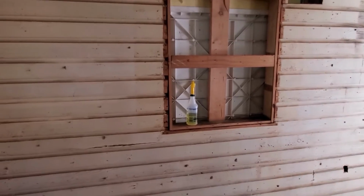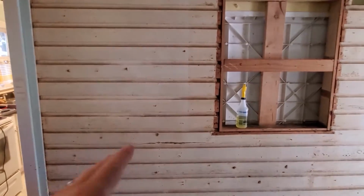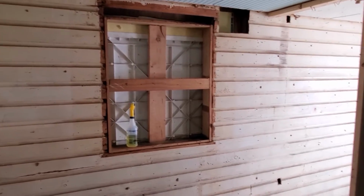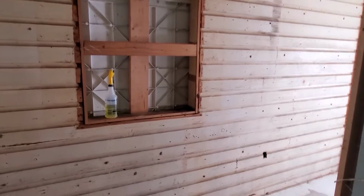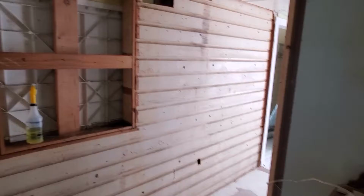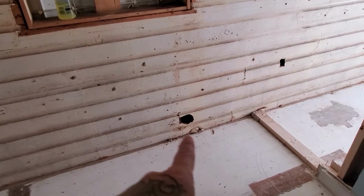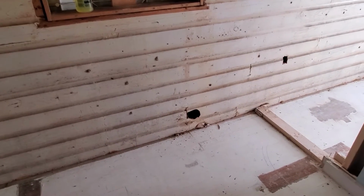But we want to keep this, and we're going to paint it the same color that we're going to be painting the outside to kind of show, hey, this is the old house. This is the history of this old house. The other thing that was really, really cool about all of this is that someone temporarily tried to kind of cover up this access hole that goes to the bottom of the shower area.